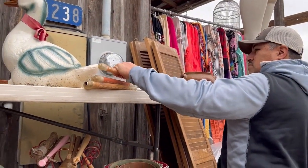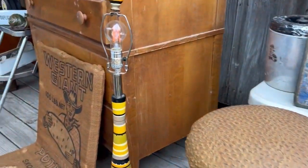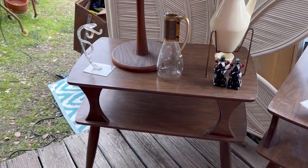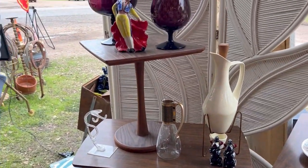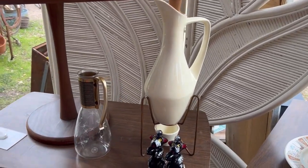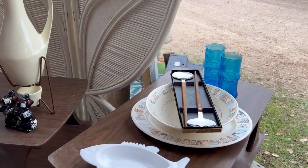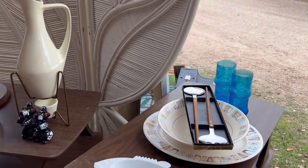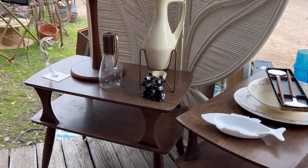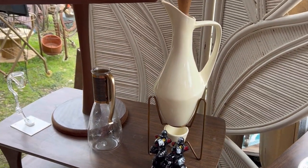He found golf clubs. That looks like a hand-painted lamp. Oh, look at this. Oh no, it's two pieces. But hey, it's a mid-century coffee end table. Ooh, I like those, they're pretty. What is that? Is that for tea, to keep it warm? What would you put in the bottom of that? A candle, I guess. That's fun.